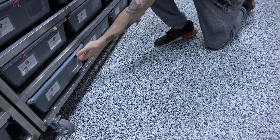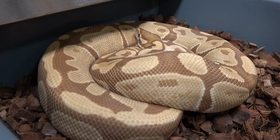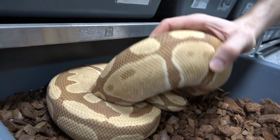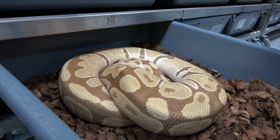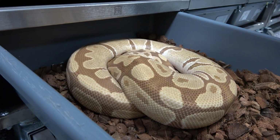And right next to her, we have another Gravid female. One of my favorite genes, you guys probably already know. This is just a huge ultramel girl, and she's actually huge. Like, probably can't even wrap my hand around her. She is going into her pre-lay shed right now, so we're about 35 days from her actually laying. I'm just going to scan her once again real quick and see what she was paired to.